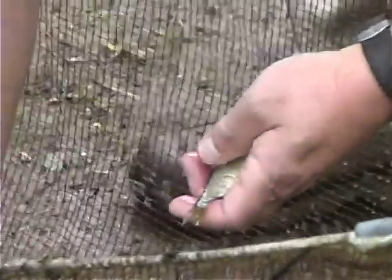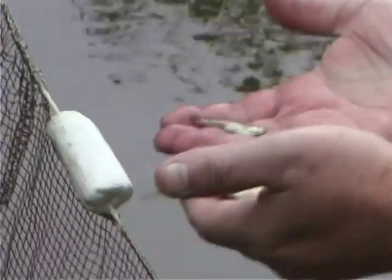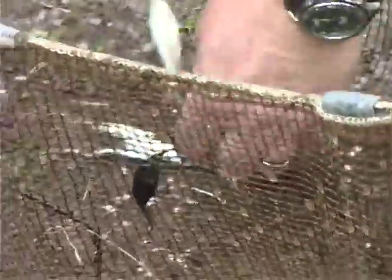Okay, now we have a variety of different minnows here, and I don't know all my minnow types, so I'm just going to tell you that this one's like a golden shiner. It is different from this minnow right here. There's two different minnows there. And then we have lots of the same type of minnows. I'm going to throw them in first, get them all back in the water. We're not going to take them back to the classroom.